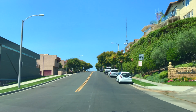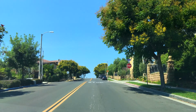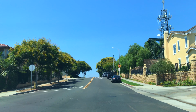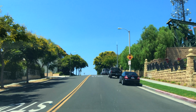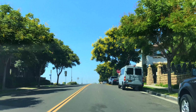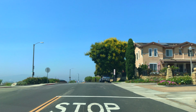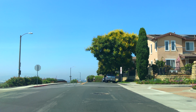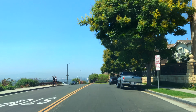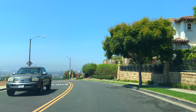Nice modern house there on the left. On the right here, again, are newer homes. I believe they were built in the early 2000s. Gated community, generally some of the most expensive in the city, but the most expensive home that we're going to be looking at is actually not in this neighborhood. Off to the left there in the distance, it's kind of hard to see, it's a little bit hazy today, but that is the Long Beach port.